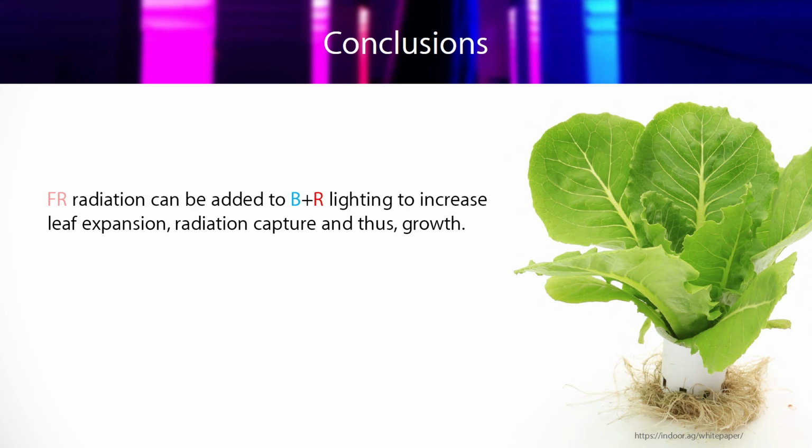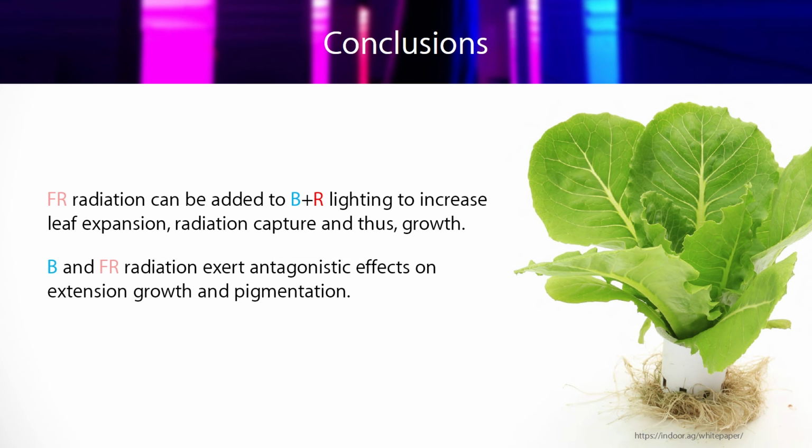The effect of far red sometimes depends on the blue to red ratio, so the 3 wavebands do interact. Also, blue and far red have antagonistic effects on extension growth, or leaf expansion, and pigmentation. So, should far red be used in indoor farms? Which light combination is the best?